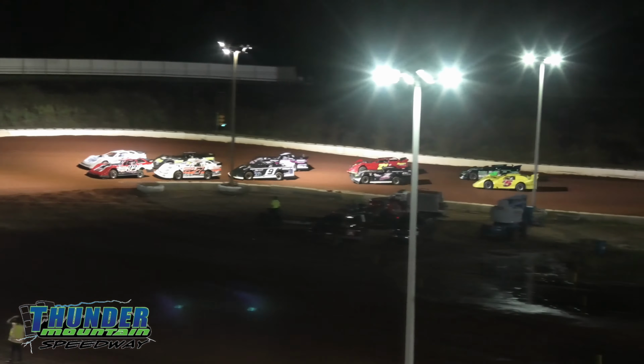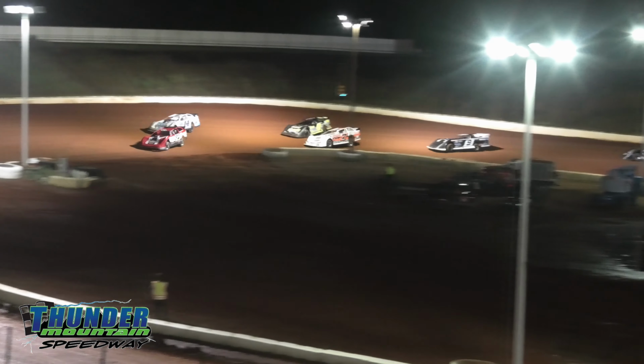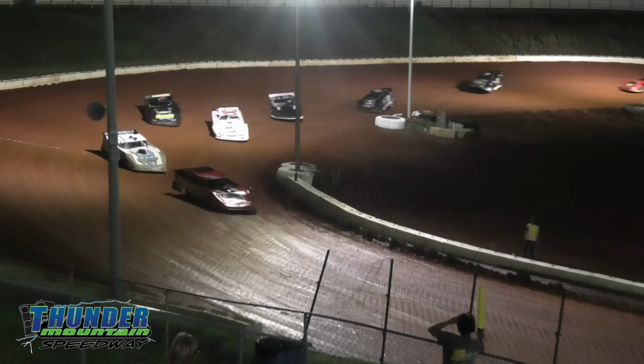As they hurtle down into turn 1 and 2, Logan Walls is really going to challenge the 32 of Blankenship. But Blankenship's going to be able to get back single file. So after that lap, it's the 32 of William Blankenship, the 14 of Logan Walls, the 7 of Matthew Smith, the 9 of Derek Meadows, and rounding out the top 5 is going to be the 9 of Jason George. Jason George slips up. Kobe Gallion goes by him on the inside, so he will inherit the 5th place position.